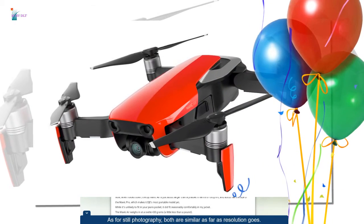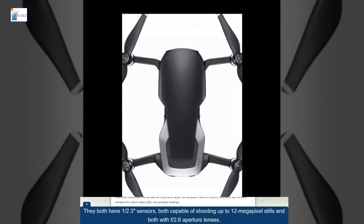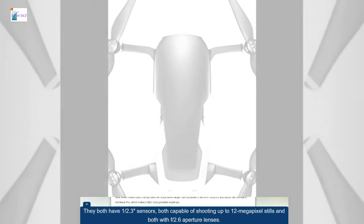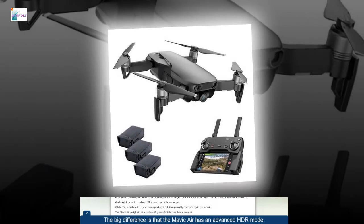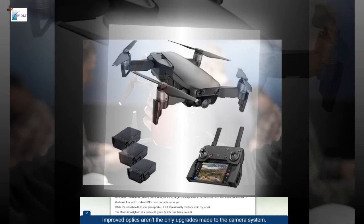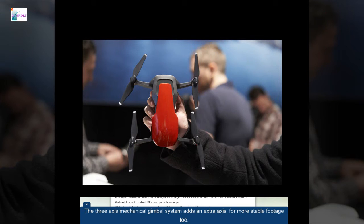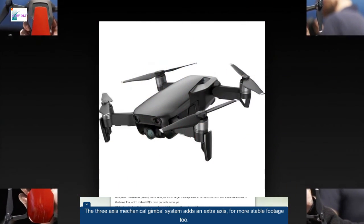As for still photography, both are similar as far as resolution goes. They both have 1/2.3 sensors, both capable of shooting up to 12 megapixel stills and both with f/2.6 aperture lenses. The big difference is that the Mavic Air has an advanced HDR mode, improved optics and the only upgrades made to the camera system. The 3-axis mechanical gimbal system adds an extra axis for more stable footage too.